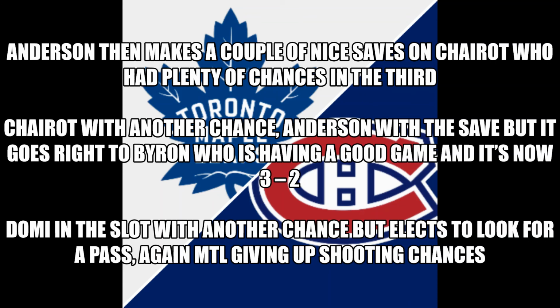However, Sherratt gets another chance. Anderson makes a kick save, but it goes right to Paul Byron, who's having, again, a great game, and it's now 3-2. Montreal continues to not dominate the play, but they're having the advantage.